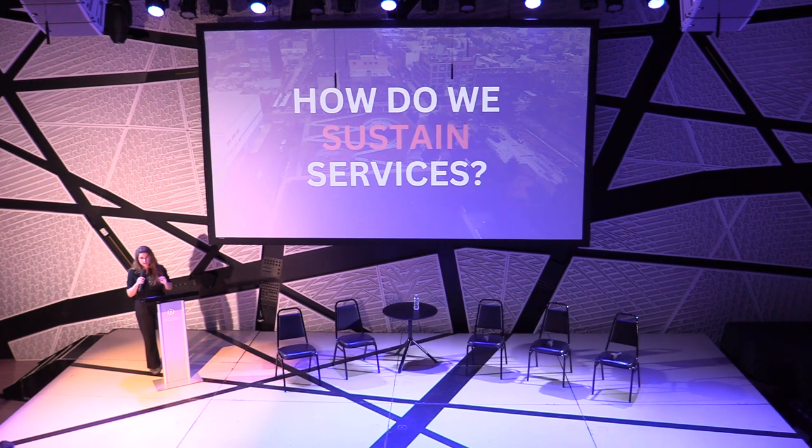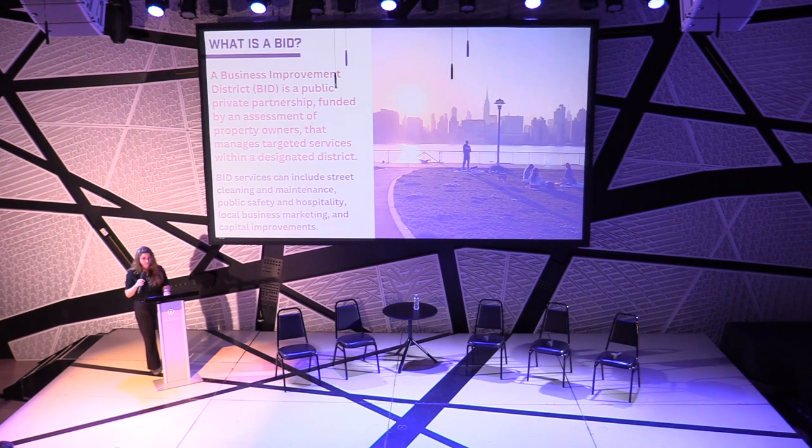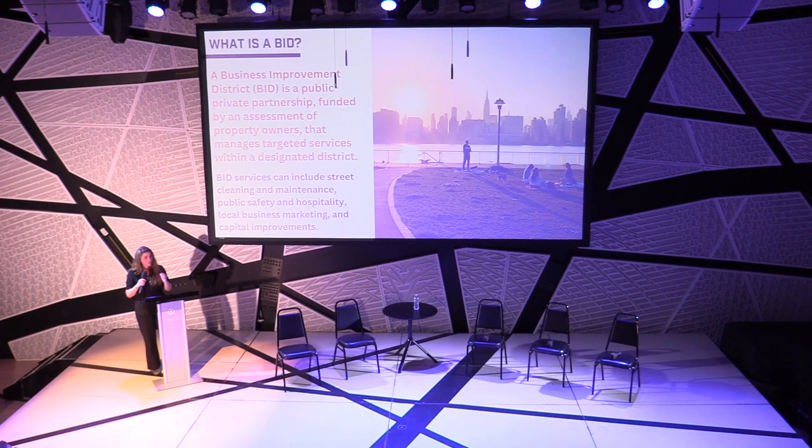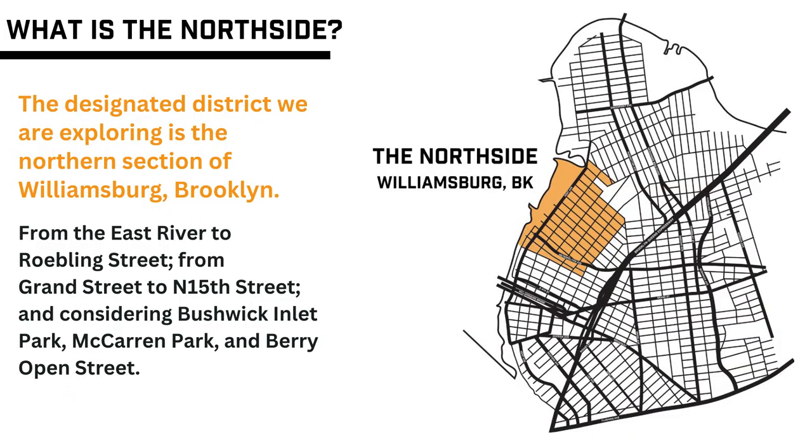So what do those businesses need? What kind of services are they not getting that they should be getting, given the growth and economic opportunity that they're creating? One of the models we're looking at is a business improvement district. Is that the answer to these challenges we're facing? We're going to get deeper into what a BID is when we bring up our panel. But in short, it's a specially designated geography that receives special services funded by an assessment on the property owners in that district. The geographic area we're talking about tonight is, as I mentioned, the north side of Williamsburg.